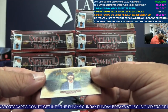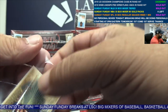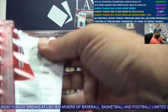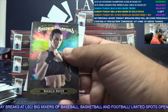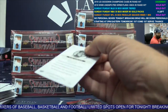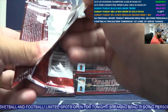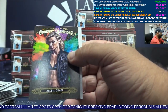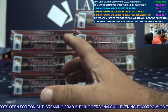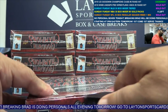Lumberjack Mini. Ryan Blaney. Lumberjack Mini there. Base. Insert of Michaela Mayer. What's up, Brad? Base pack. Jesse Graff insert. That's it for box one. All right, box number two. Let's see if I can do this right this time.